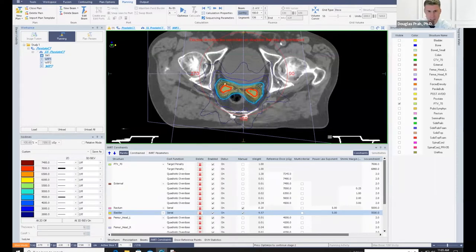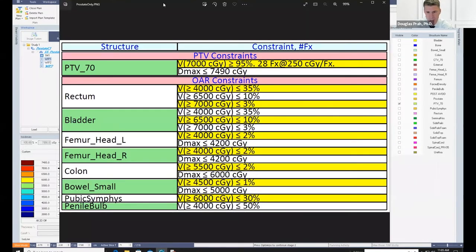So to begin, at our center, our physicians give us what we call a wish list. Basically, it's a written planning directive. So I grabbed a case that I've anonymized here, and this is the prescription that I'm going to go off of when I generate this plan. So I'd like to start with something basic like a prostate-only plan and start from there and explain to you what exactly I'm doing and why I'm doing it.